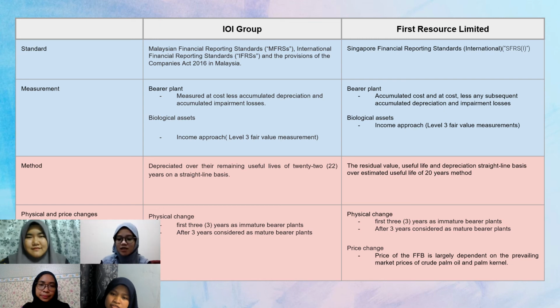Okay, next, the similarities between IOI Group and First Resources Limited, which are the physical and price change. For physical change, both IOI Group and First Resources Limited measure the first 3 years as immature bearer plants. After 3 years, they are considered as mature bearer plants. While for the price change, the price of FFB is largely dependent on the prevailing market price of crude palm oil and palm kernel.